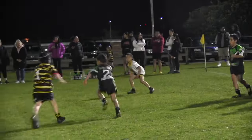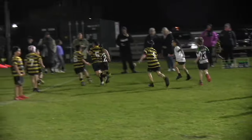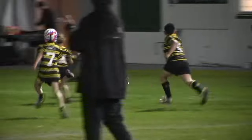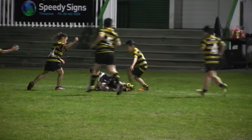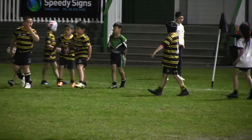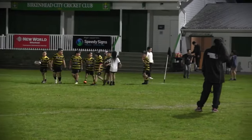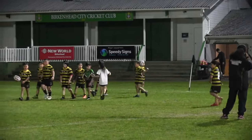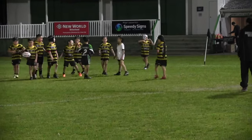So East Coast Bays number two has the ball now. First in right hand side, going away, shooting around that right hand side to score. And he knows where the try line is, number two. Little fella there, mind you, so is number three for Northcote. He knows where the try line is as well, so yeah, he'll come back in a minute.